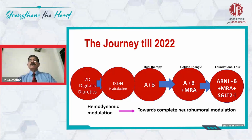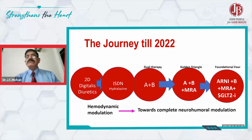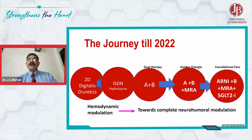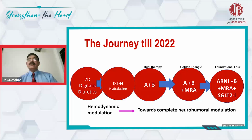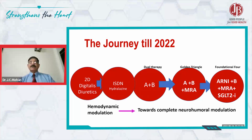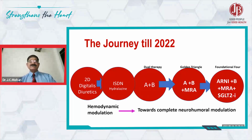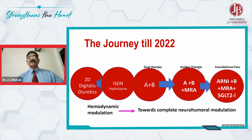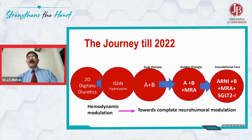This went on till a few years back, and that is largely 3 years back, when another member was added to this therapy, and now it was called foundational 4 therapy. That includes A plus B plus MRA plus SGLT2 inhibitors. So we have moved from hemodynamic modulation towards complete neurohumoral modulation over a period of time.